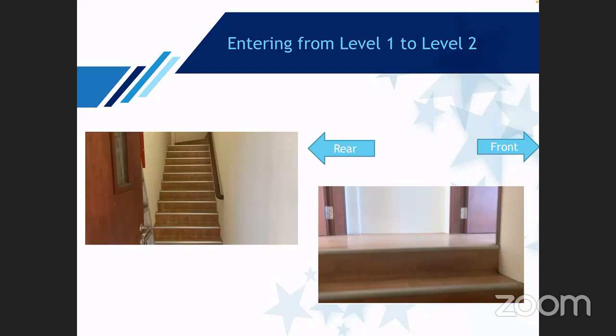Then for those own-use operators or owners, you can have your 2 different offices, or you can rent to your subsidiary company at level 2. So there's no conflict. Okay, on the right hand side you can see the LC. There's 2 ways to proceed at level 2. The front, to your right, faces the main road, and the rear will bring you to the back side, the balcony side.